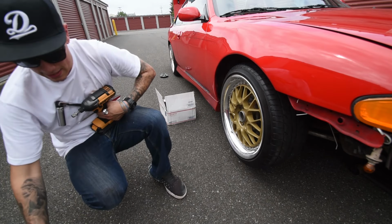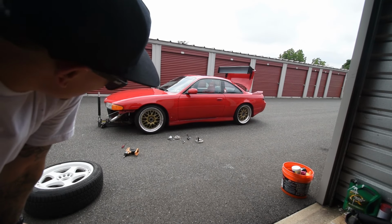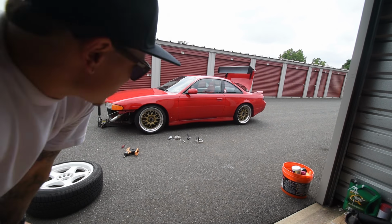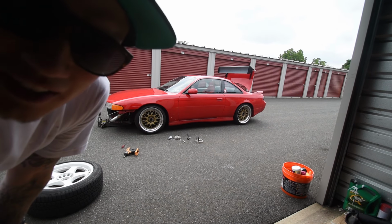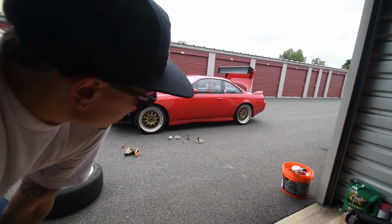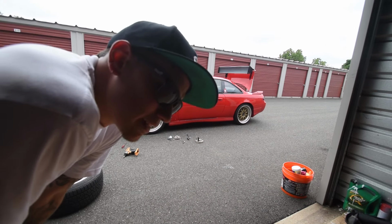On to the next side. What do you guys think? I could go lower, but I don't know. Obviously I'd like to get rid of the wheel gap, but I like the way it drives. That's the main focus. I'm gonna let it settle. I'm going to put the rear spacers on. Good stuff. All right, back to work.